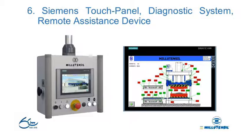Of course, you see the touch panel. Everything should be very easy, very fast. You don't have to lose time on the spotting press. Everything must be clear. We have a diagnostic system. If something is not working, you can see on the screen it is flashing, and you know exactly what and where is happening.